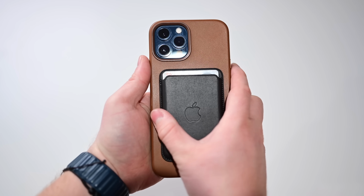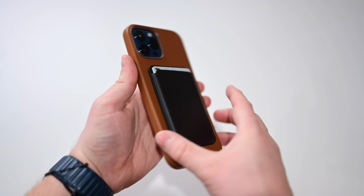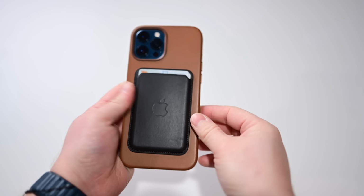Additionally, people are complaining that it doesn't stay on that well or that it falls off too easily. Honestly, I think it holds on there just the right amount. It's very similar to any other magnetic wallet that I have used in the past, and it's been not a problem at all. Sure, if you have really tight jeans or if you're awkward about it trying to stick your whole phone in your pocket, it'll come out. But for the most part, this is just a non-issue.